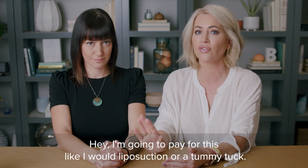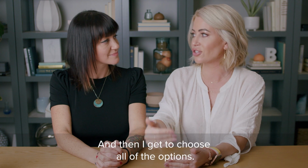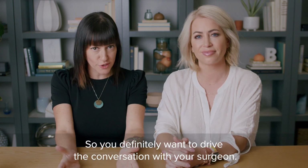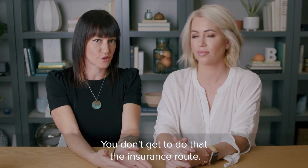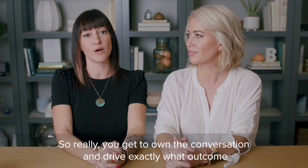Hey, I'm going to pay for this like I would liposuction or a tummy tuck. And then I get to choose all of the options. Yes. So you definitely want to drive the conversation with your surgeon. You can show them pictures and be like, this is what I would like. You don't get to do that the insurance route. So really you get to own the conversation and drive exactly what outcome you get to have.